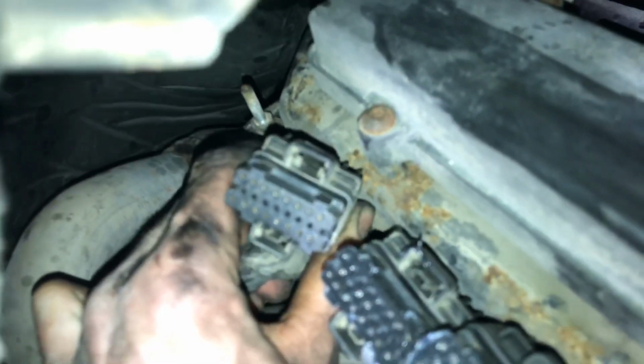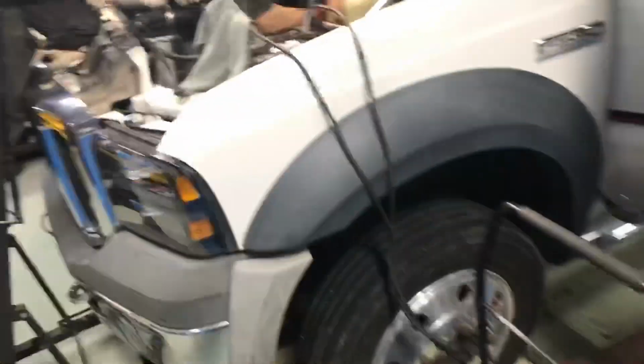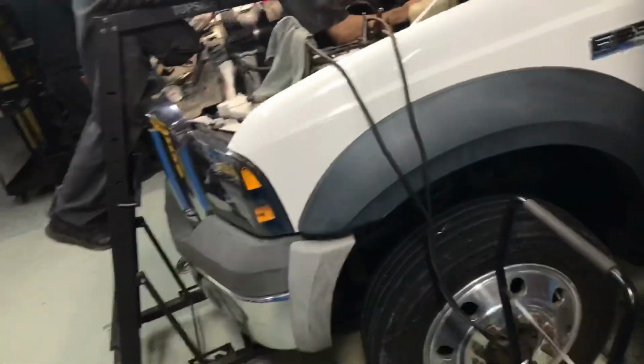Let's look real quick at the back plug, because 1, 4, 6, and 7 is that plug right there. It doesn't look bad. What about the wire? We'll see. I doubt it though. Honestly, it could have been that FICM. We're going to put a test one on it and see what happens. Okay, here you go.